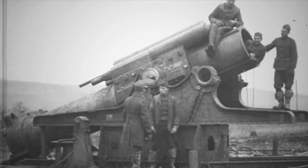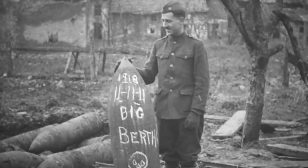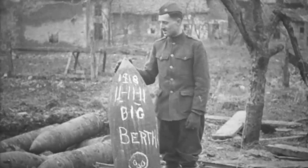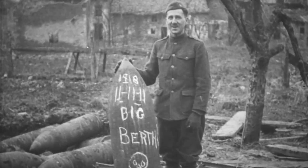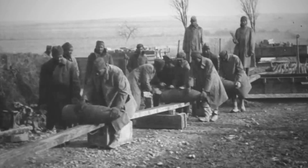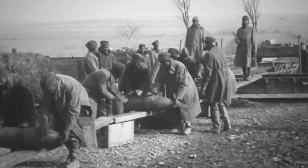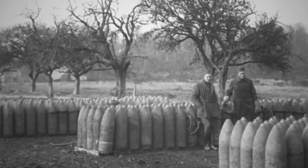Besides the snapshots of the colossal guns and their firing bases, U.S. personnel are seen posing with the shells fired by the weapons, with one of them boasting a written inscription with the name Big Bertha as a soldier poses next to it. Additionally, the footage shows American servicemen piling up the hundreds of rounds left unfired by the German forces.